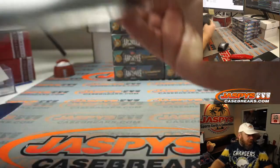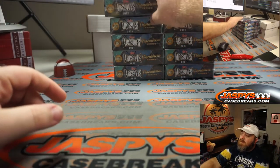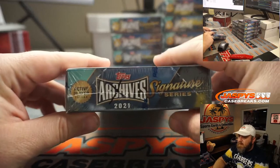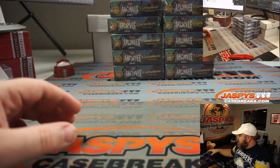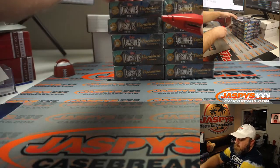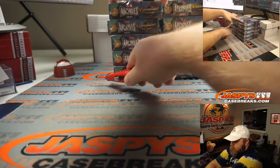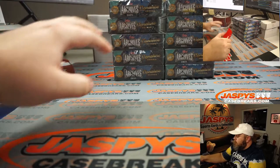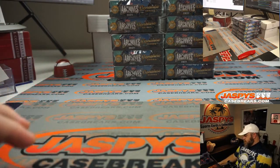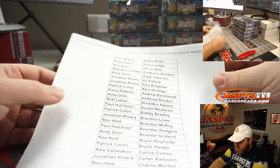Here are our 10 boxes. This is the second half of the case. You can see that Joe, from the first half, marked all these with an X to show that they're all from the same case that he originally opened. Look at all these lists.